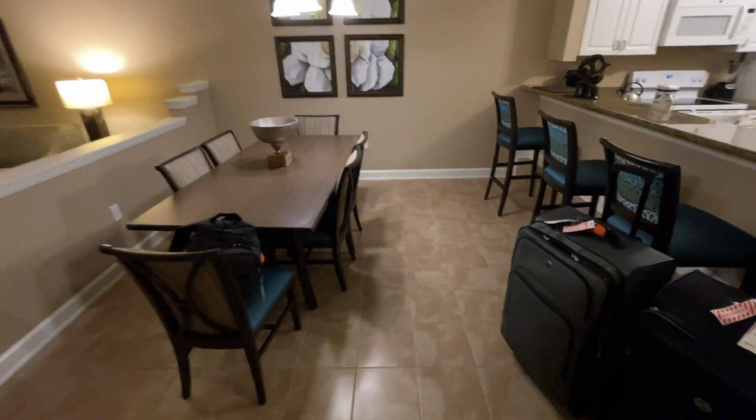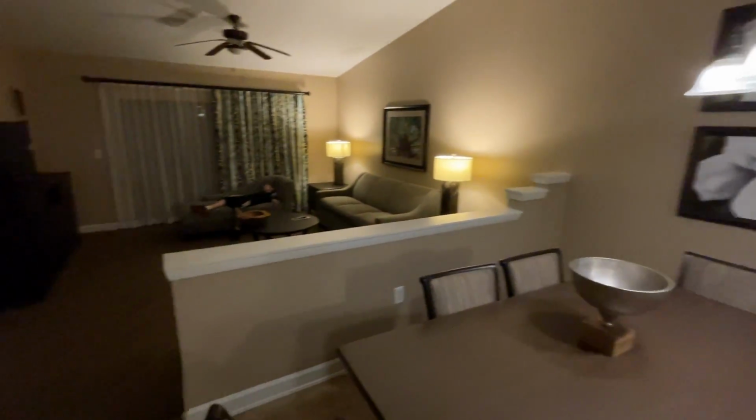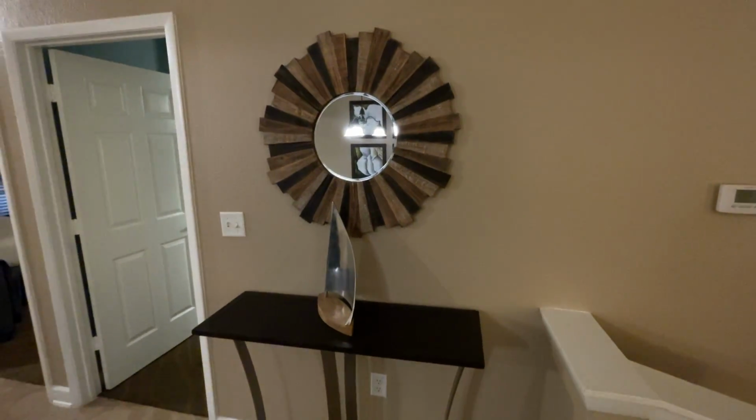Again, we just got in. You can see our luggage. We just kind of threw it down. Very nice, very spacious. There is a little small step right here. Nice decor.